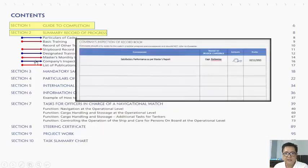Next is the company. When you return to the Philippines, you must also present your training record book to your manning manager or whoever is designated by the company to inspect your training record book. And he will put his initial.